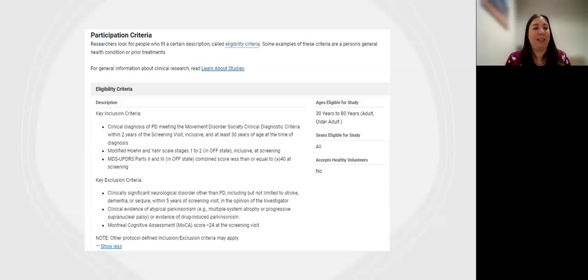For example, in this listing, it has an MDS UPDRS parts 2 and 3 combined score less than or equal to 48 at screening. There's no way that anyone is going to know what their score on that assessment is. Additionally, each person who administers the scale scores it a little bit differently. So it may be less than 40 with one doctor and greater than 40 with another. And for studies, the only score that counts is the one that's done by the study rater. They've been identified by the study as being approved to administer that scale.